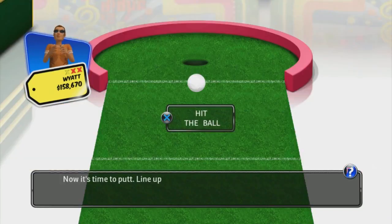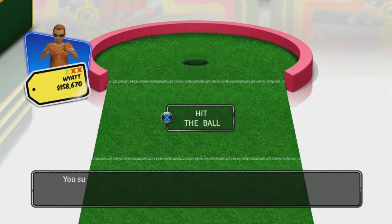Now it's time to putt. Line up the ball with the hole and putt. You sunk the ball! You win!